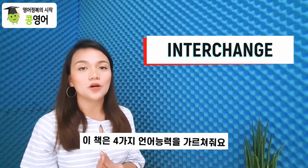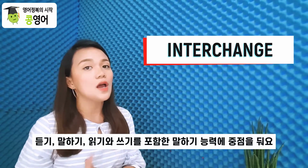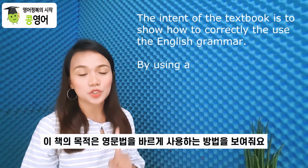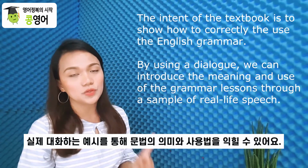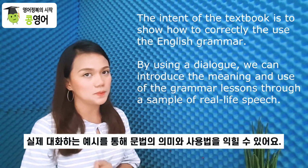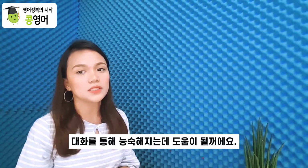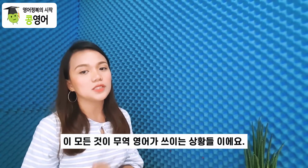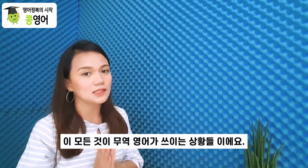This book teaches all four language skills: listening, speaking, reading, and writing, with an emphasis on oral communication. The intent of the textbook is to show how to use English grammar. By using a dialogue, we can introduce the meaning and use of the grammar lessons through a sample of real-life speech. Developing listening and speaking skills through the dialogues is helpful in becoming proficient in English. The effective use in ESL classes has aided the students in improving their listening and speaking skills.